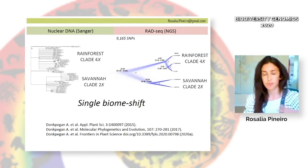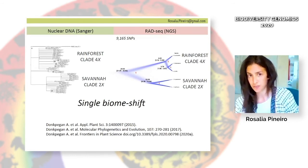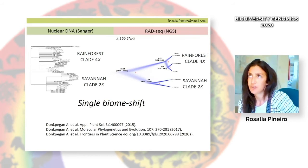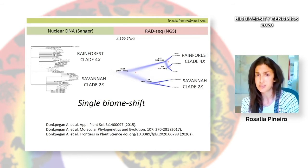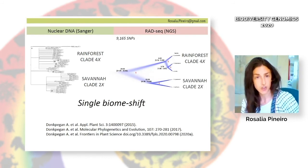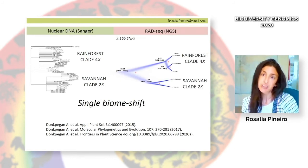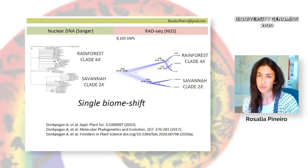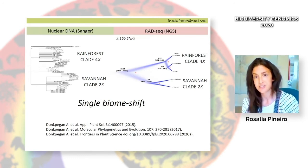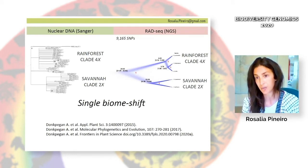For our studies, we have been using molecular markers to investigate the evolution of the biome shift in the genus Afzelia in Africa. In our earlier studies, we were using single-gene sequencing, and for our more recent studies, we're using genome-wide data. Our results clearly show that the rainforest and the savanna species fall in different clades. In addition, these clades have different ploidy levels. The savanna species are diploid and the rainforest species are tetraploid. This result clearly indicates that there has been a single biome shift in the evolution of Afzelia in Africa.